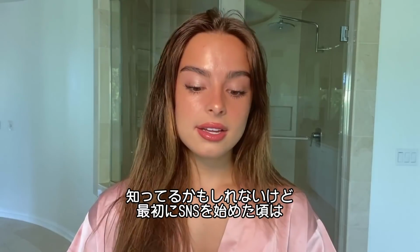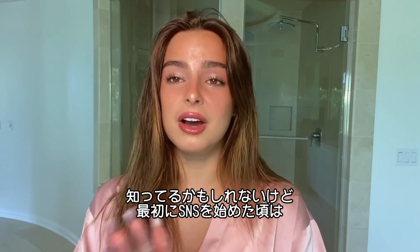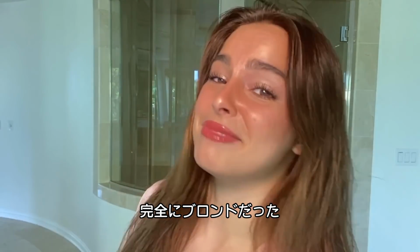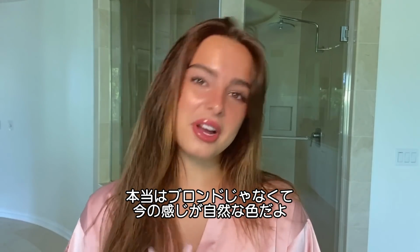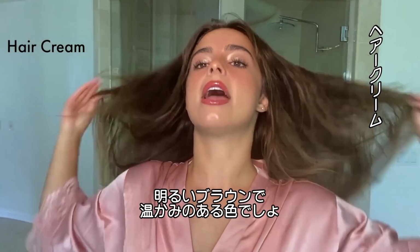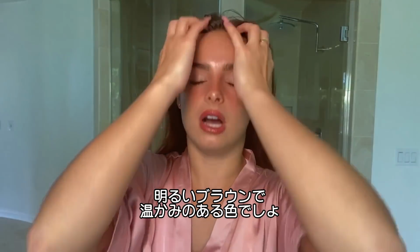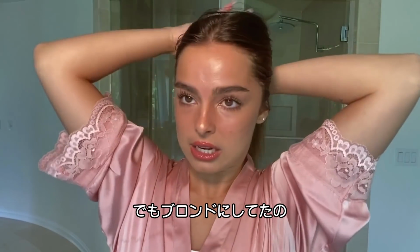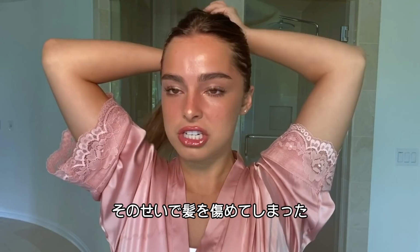As most people know, I started out in social media with really blonde hair. It was not my natural color. My natural color is pretty similar to this, definitely a light brown, warm toned color. And I went blonde for a while, and it really damaged my hair, unfortunately.